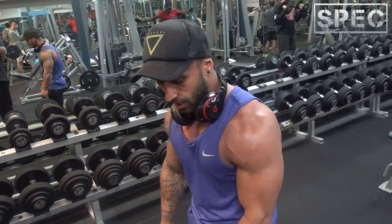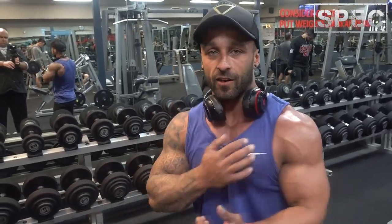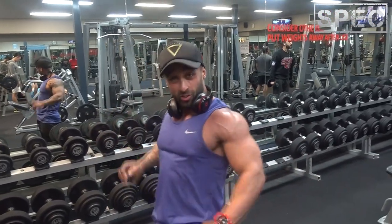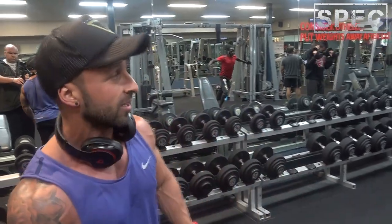Too many guys are loose, they're hunched over, and they're pressing like that, and they're hitting the front delts too much. But really push the glutes out, squeeze the hammies, really drive the heels into the floor, and squeeze. That way you get proper mind to muscle connection.